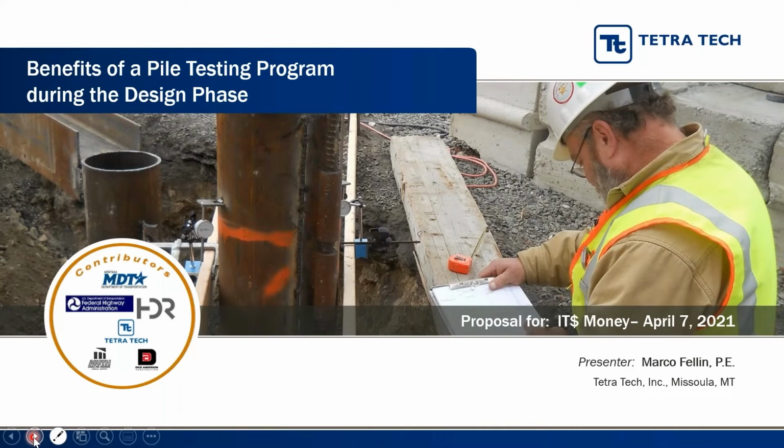And that final presentation is going to be given by Marco Fellin, and he'll be talking about the benefits of a pile testing program during the design phase. A perfect example that increased testing does save money. Marco, floor is yours.